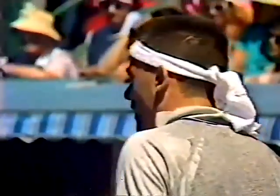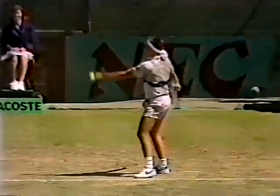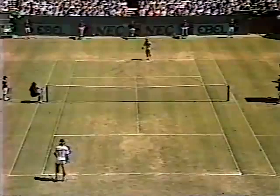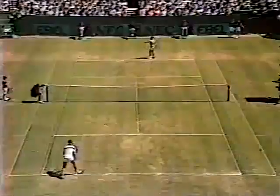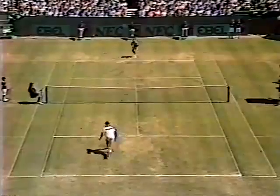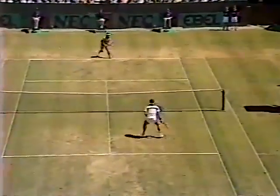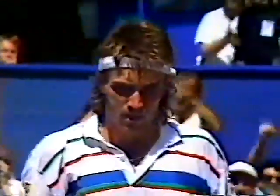Cash takes a deep breath. Thank you, ladies and gentlemen. First break point of the final set against Pernfors, fifth game. Cash moving around. Looked out, not close to the line. Break. 3-2, final set.